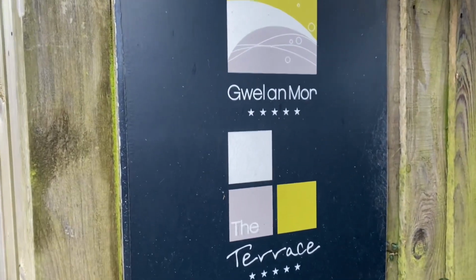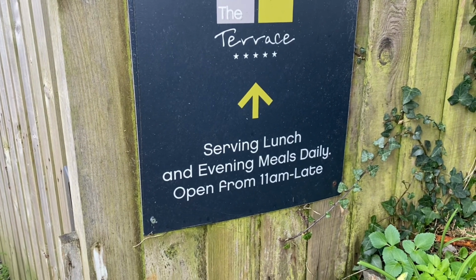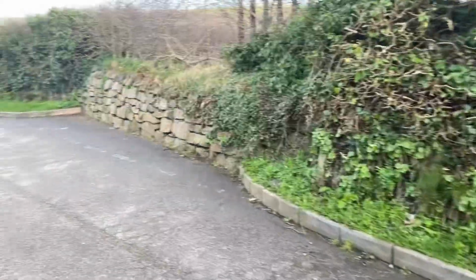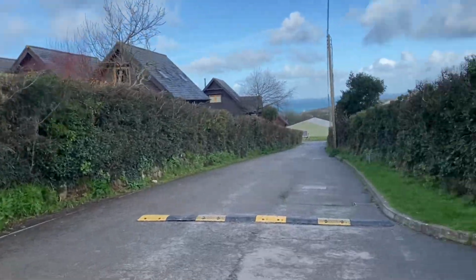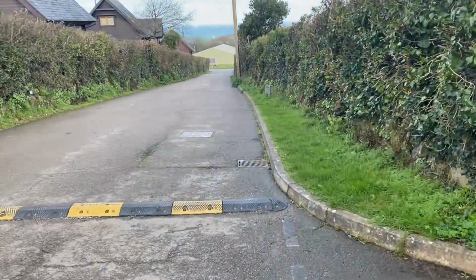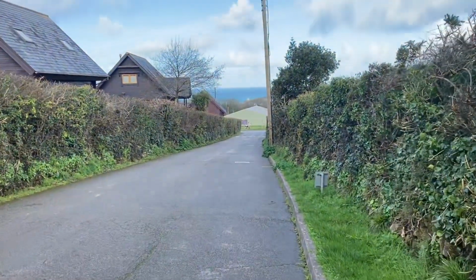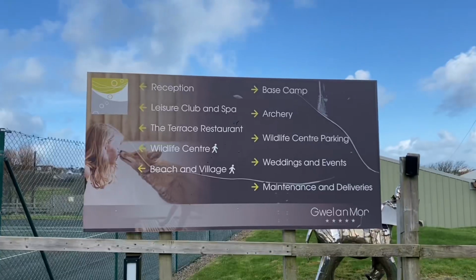But it states there, obviously Gwel and Moor, the Terrace. So that's the name of the restaurant serving lunch and evening meals daily from 11 till late. I'll show that a little bit in a minute. I don't know if there's anywhere to get a morning coffee. When you stay in these lodges, you've got your own kitchen, so you can just make your own coffee. But if you didn't want to do that, I'm not sure if there's anywhere like a grab and go where you can just pick up a coffee. I'm not 100% sure on that.